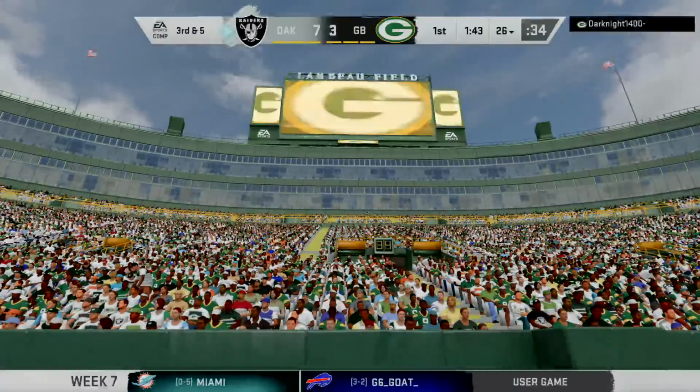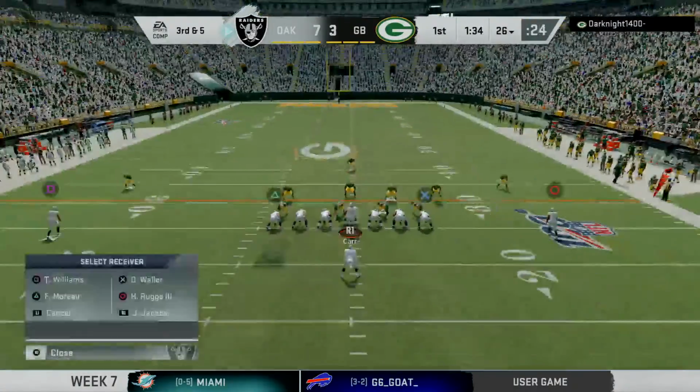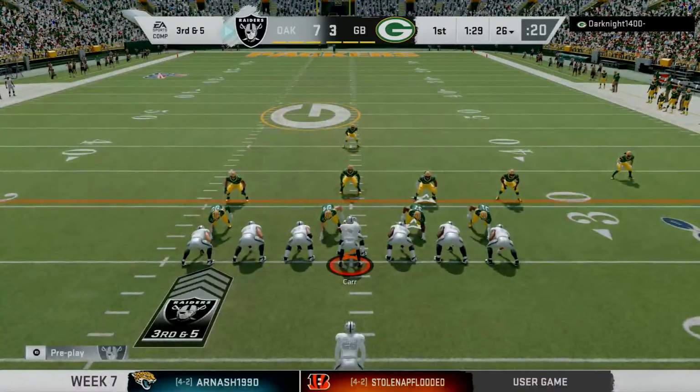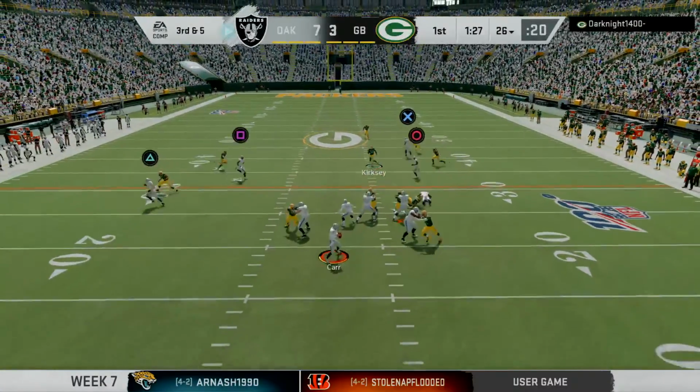Yes, sir. Woo! Now, Get ready. we got 180. 180, we're good. 180. 180. What's up? Here's Carr.